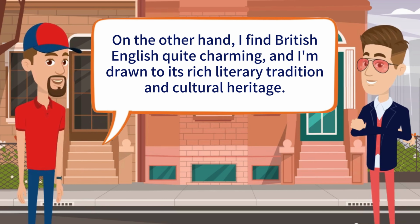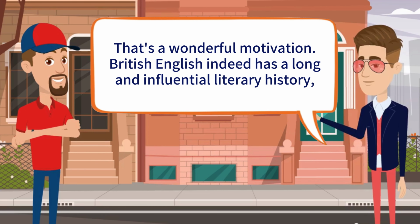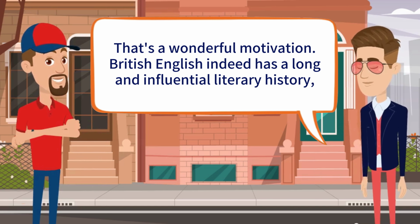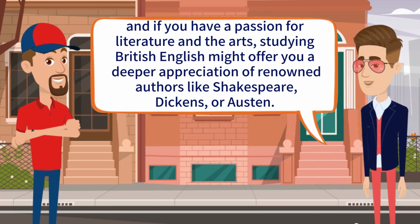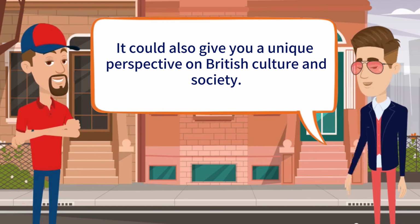On the other hand, I find British English quite charming, and I'm drawn to its rich literary tradition and cultural heritage. It would be fascinating to explore classic British literature and immerse myself in the cultural nuances associated with British English. That's a wonderful motivation. British English indeed has a long and influential literary history, and if you have a passion for literature and the arts, studying British English might offer you a deeper appreciation of renowned authors like Shakespeare, Dickens, or Austen. It could also give you a unique perspective on British culture and society.